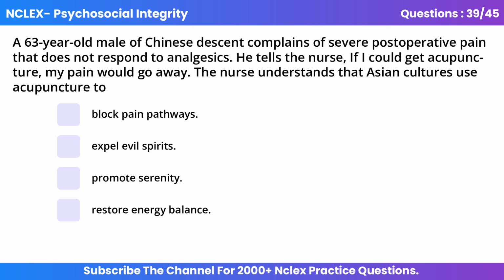Question 39. A 63-year-old male of Chinese descent complains of severe postoperative pain that does not respond to analgesics. He tells the nurse, "If I could get acupuncture, my pain would go away." The nurse understands that Asian cultures use acupuncture too. D. Restore energy balance.